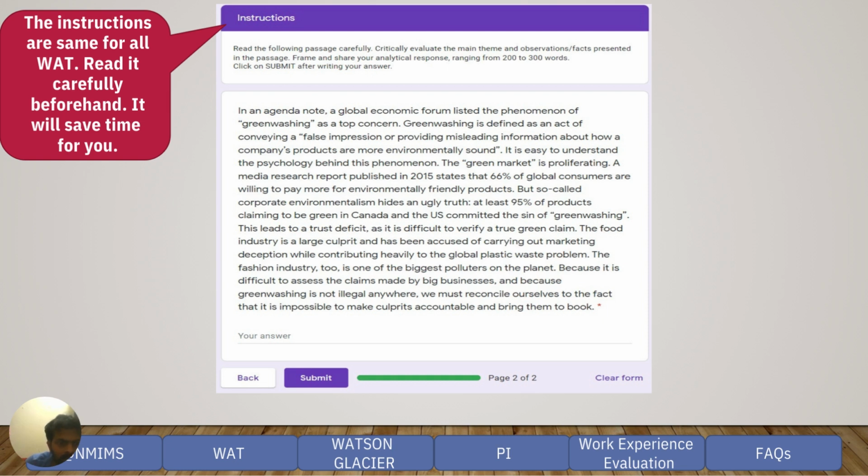They said it is not illegal anywhere. We must reconcile ourselves to the fact that it is impossible to make culprits accountable. So it is saying it is hard to bring the culprits to the table. So basically, you have to write your analytical point in 200 to 300 words. It's just an example, so you have to be ready with all the topics.